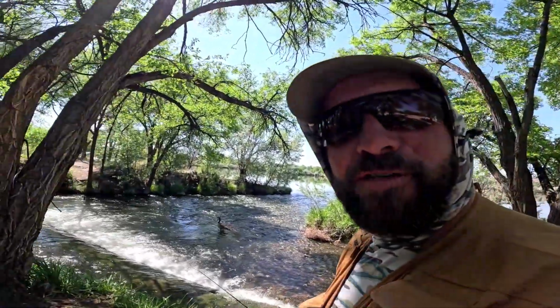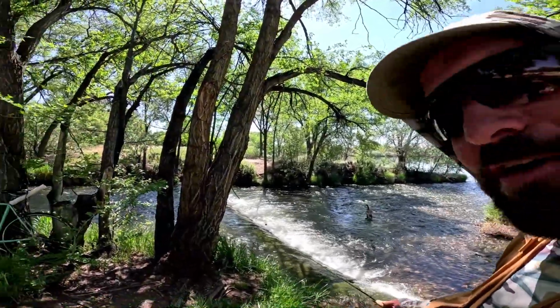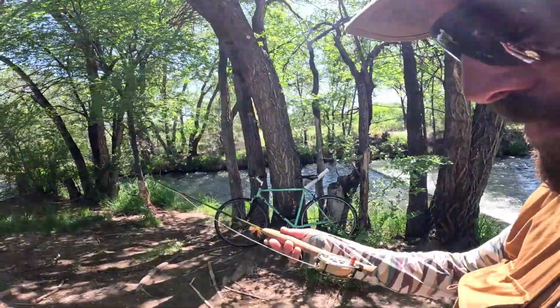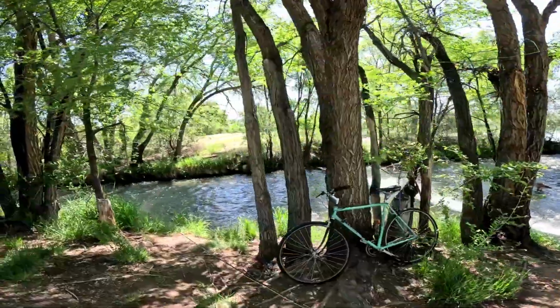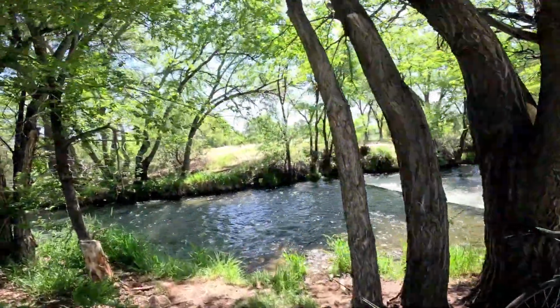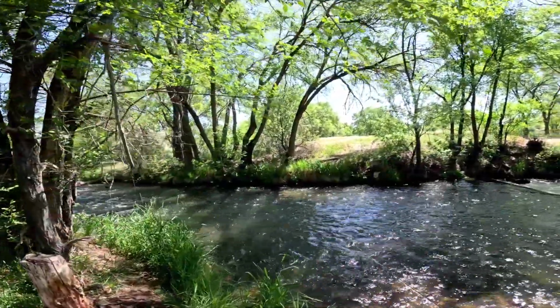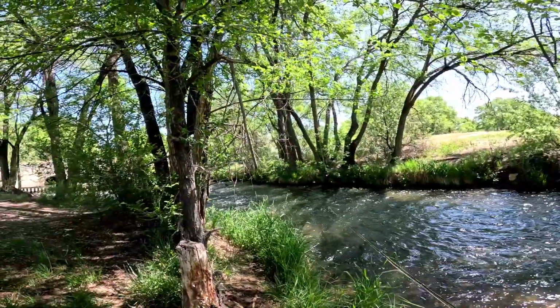I'm not sure if that goose thinks I'm friendly or not. But either way, here we are by this tiny little spillway and a little creek. I have the 2-weight rod with me today, riding around on this sweet vintage Bianchi. And look at this little juicy creek. Some people may think that it doesn't look so great, but this is a great little creek to fish.